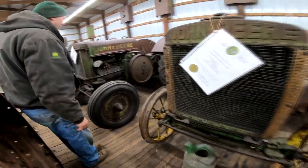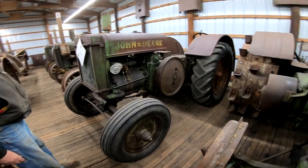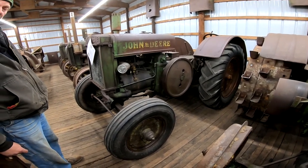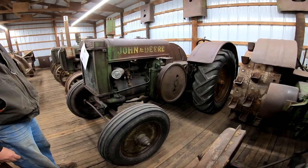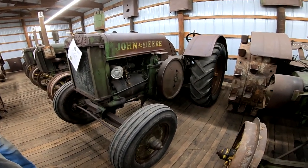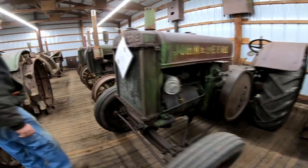So next we got a 28 on Cape Runners. Cape Runner wheels. This tractor was on a sawmill most of its life, so everything is very, very tight. You drive it around, and it's just as quiet and, you know, almost like the day it came out of the factory. Just beautiful tractor to drive around. Yeah, that's one of my favorites. You don't find them like that much. Not too often.